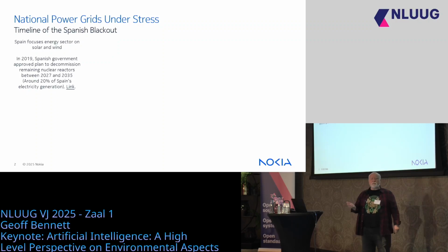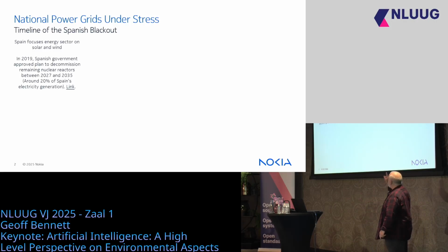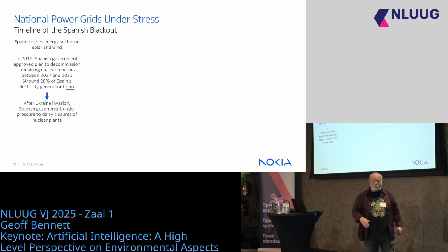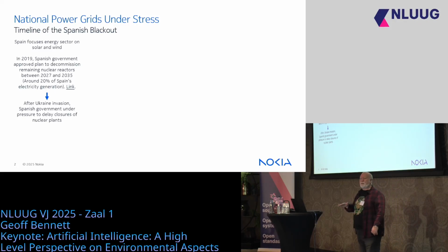Spain has focused its energy sector on solar and wind. Nothing wrong with that. That's a very good thing to do. But in 2019, the Spanish government decided that they were going to phase out their nuclear power plants. And of course, in 2022, Russia invaded Ukraine. And suddenly, everyone thinks, oh, that might not be the best thing. So, of course, now they're under pressure to maybe reverse that decision.